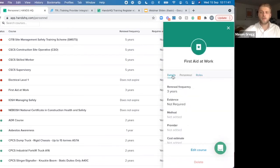And then finally on the details, this is just the details of the actual course itself. So the renewal frequency. We know that when we align this course to an individual and we add in the new dates of when they completed that training, within the next 3 years, well, after 3 years, 60 days before the 3 years is up, you're then going to receive a notification to say that training is due to expire. You can also decide whether you want to include evidence or not and whether it's required.